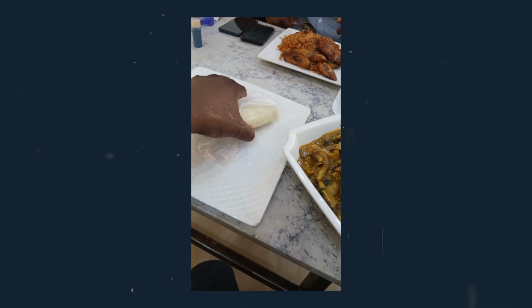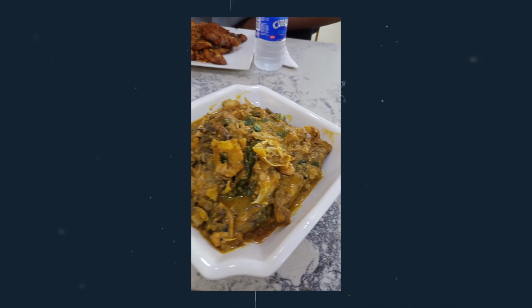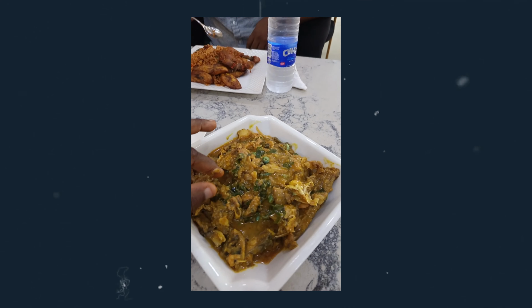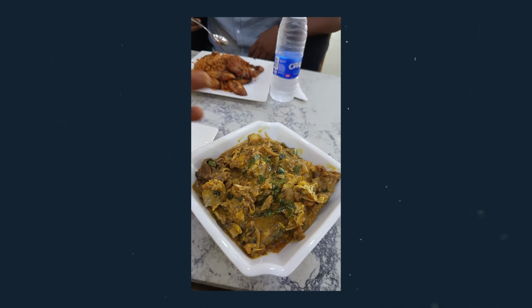Can we pray? Pray fire. Good guy is praying. Yo, man. Oh boy, I'm about to dig in. This soup alone is 8,000 naira. Like, bro, if you don't enjoy your life, what do you gain, man?